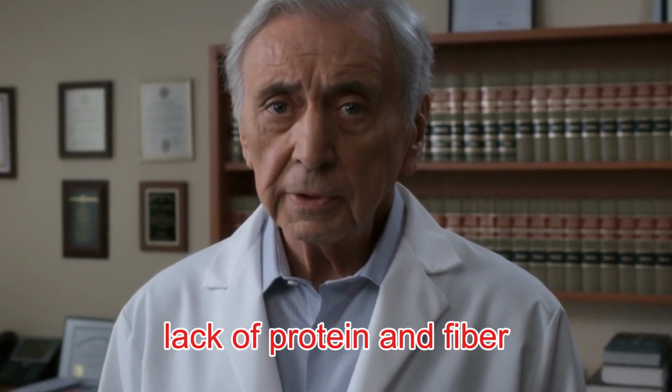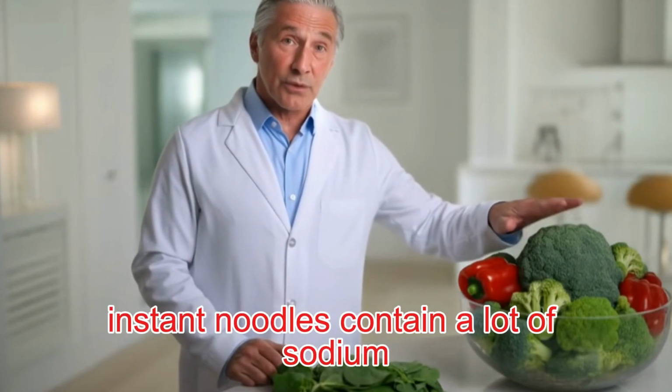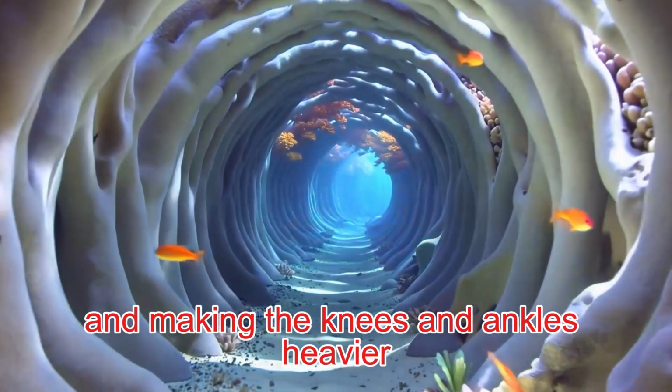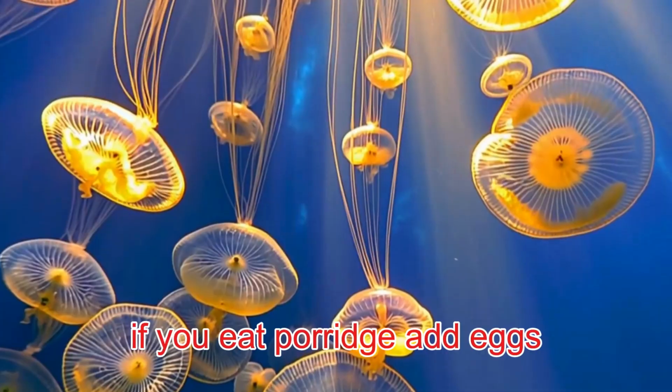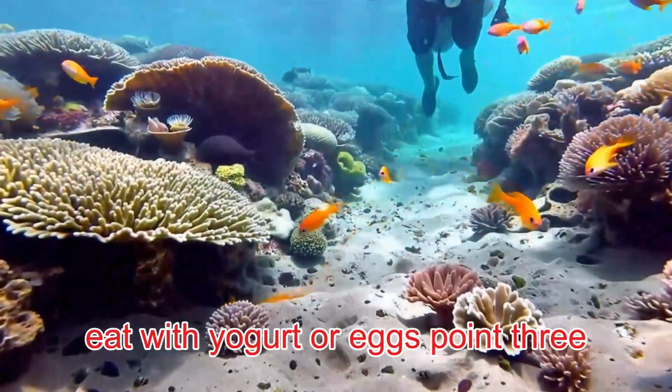hands. Lack of protein and fiber, no ingredients to restore muscle mass after a night's sleep. Instant noodles contain a lot of sodium, causing water retention, swelling of the legs, and making the knees and ankles heavier. Correct replacement: if you eat porridge, add eggs, tofu or fish. If you eat bread, choose whole wheat bread, eat with yogurt or eggs.